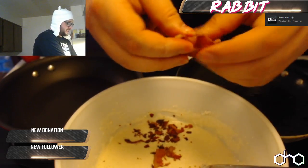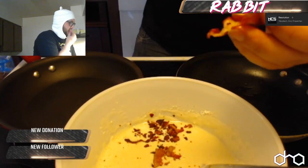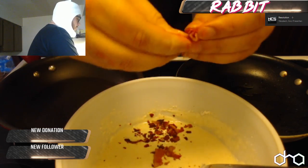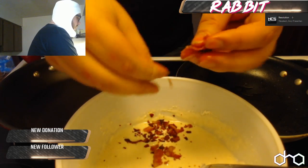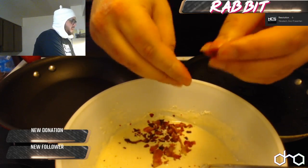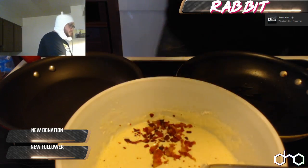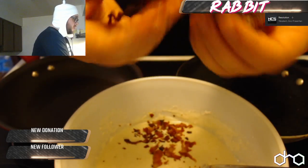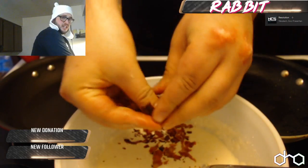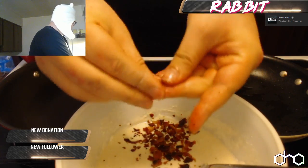And sometimes you get the ends that are a little squishy. I just eat those. They're not gonna go well in the batter. I mean, they might actually add a little bit of flavor, bacon flavor. And see, this piece got nice and crispy. Usually I don't like my bacon like that to eat, but in this case, perfect. Nice and crispy. You go right on in.